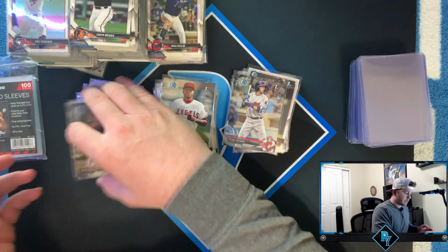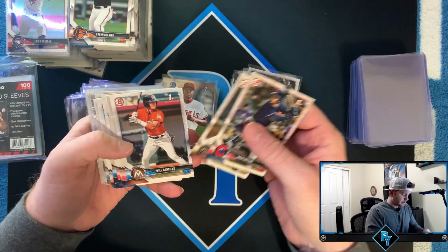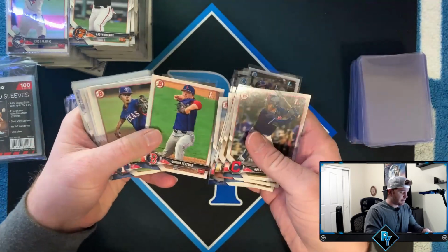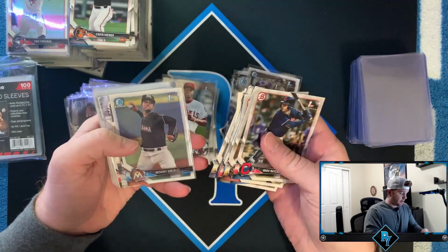All right, we're going to keep this moving. There's a lot of cards to go through here, you guys. So I'm going to try to go a little quicker here. Obviously, call out if you see any cards in the comments that I might have missed, because I'm sure there will be some with how many there are.